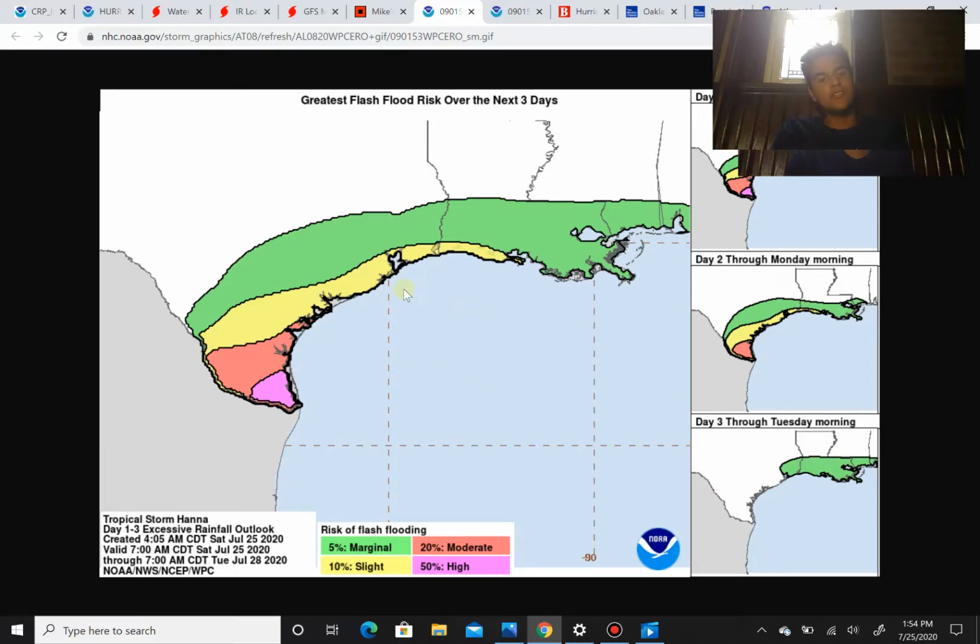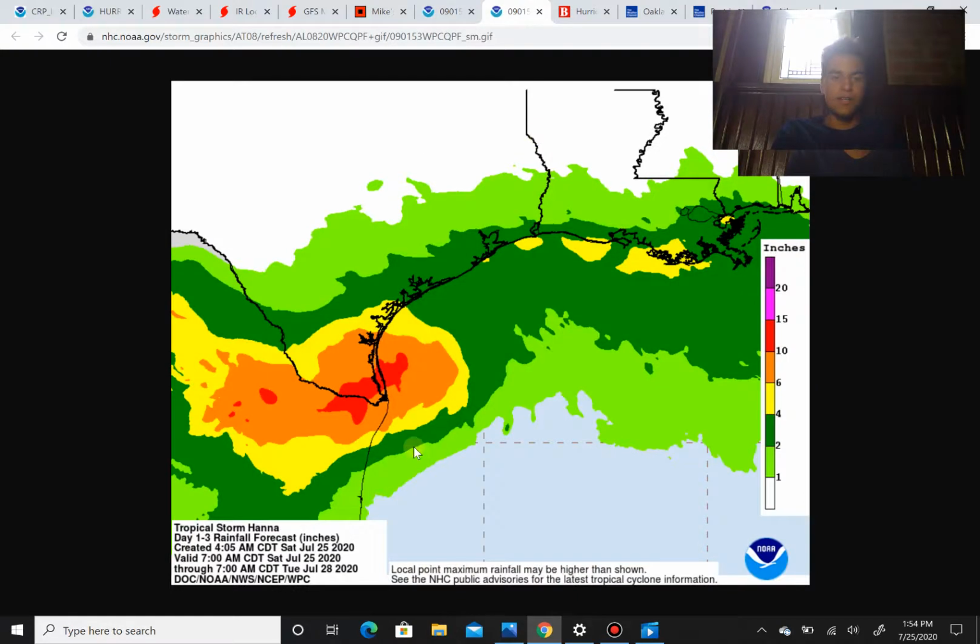So storm surge is definitely expected well beyond the eye of this storm, and that's something I want to say, because some people assume that just because the eye is far from their area, they won't experience the impact. However, that's far from the case, as storm surge is expected all throughout the coast, and heavy rain as well, where we could see an area of 10 to 15 inches of rain around the South Padre Island area of Texas, which is just insane.